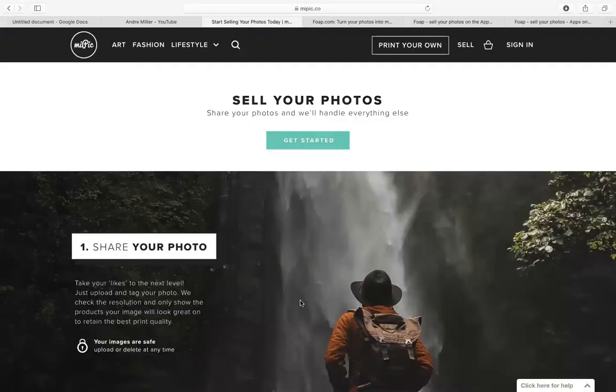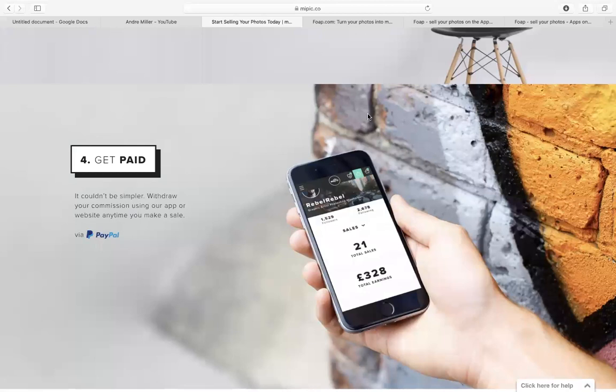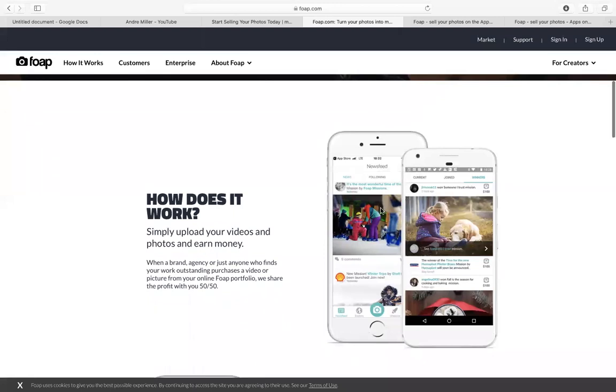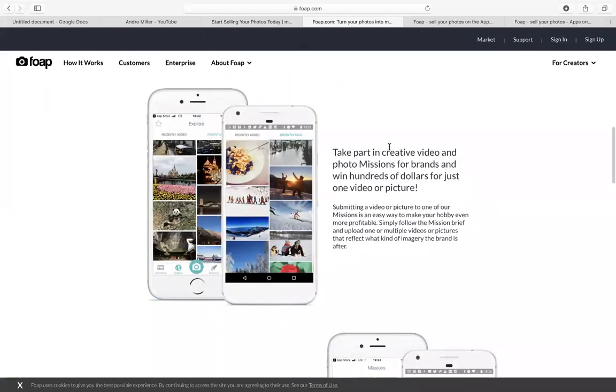So once again, go on mypic.com, which is a great website. Share your photo, bring the photos to life, become a photographer, and you get paid via PayPal. Same thing on Foap. Make sure you click on it, sell your stuff on here, and that's how it works. So they're looking for photos for huge companies. So if you're out and about, you can take pictures of your food, great sunsets, cities, waterfronts. If it's winter time, take snow pictures. It doesn't matter. Just keep taking pictures. The more pictures you take, the more money you're gonna make.